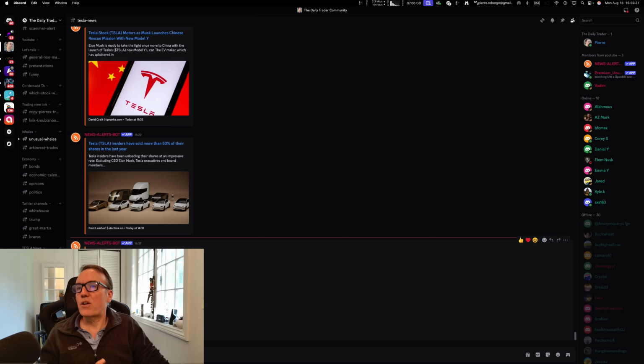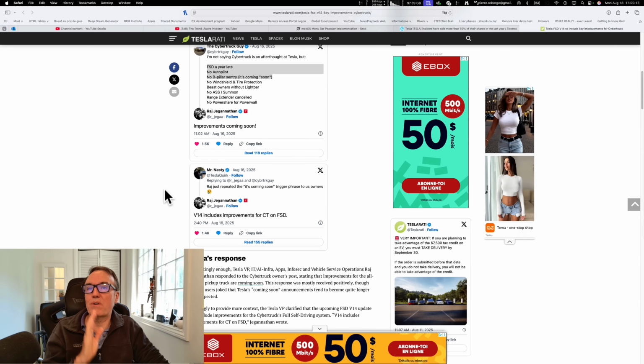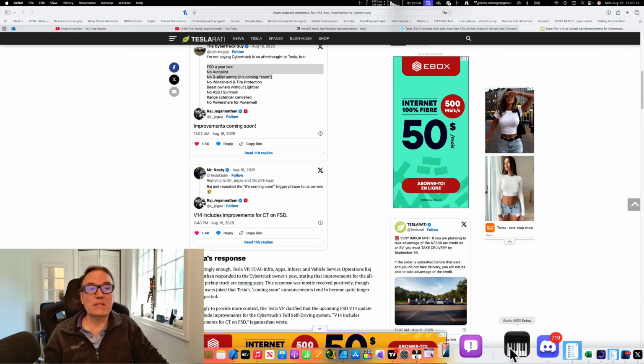Let's take a look at some Tesla news. So Tesla FSD version 14 to include key improvements for Cybertruck. The Cybertruck is currently the poor child. It has FSD a year late, no autopilot, no B-pillar sentry. The camera is there, but it's not doing anything. It has been lagging behind. So version 14 is going to have some improvements for it.